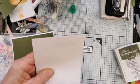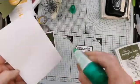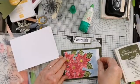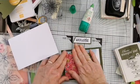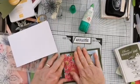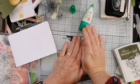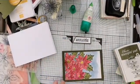Because it's watercolour card and it will have warped slightly, I need to put plenty of glue on there and give that a good press down. Let me bring in my big block because then I can give that a good squidge.